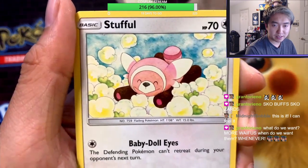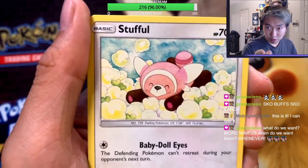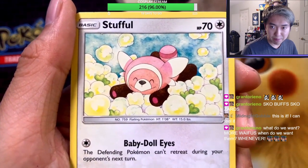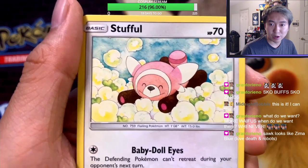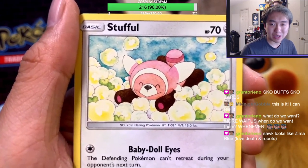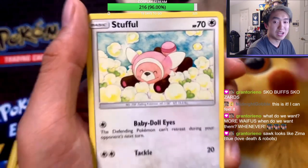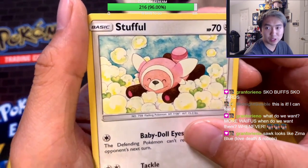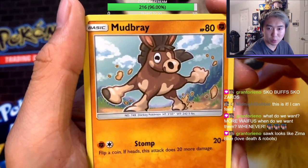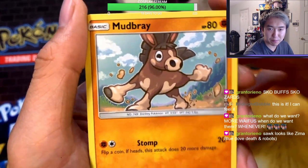Next is going to be a Stuffle. We love Stuffle, because Stuffle is a red panda, basically. So I love my red pandas. That's my favorite animal. So let's go. And Sock does absolutely look like Zima Blue from Love, Death and Robots. I actually saw the first season, so season 2 is going to be hype, guys. I'm really excited for season 2. Next is going to be a Mudbray again. This one's happy, though, instead of the other one. So I have a happy Mudbray.